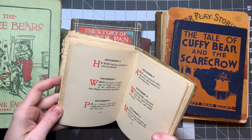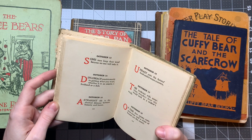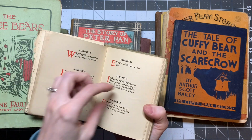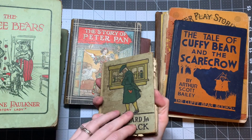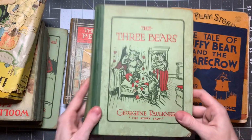He who follows another is always behind. That is so true. Okay, anyway, so I thought these were really neat if you want to cut them out. And then we have the Three Bears.